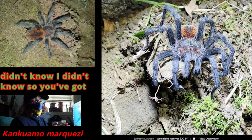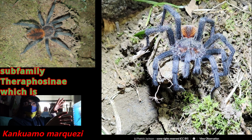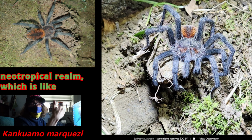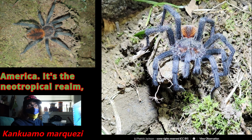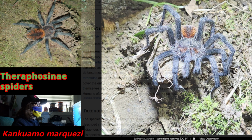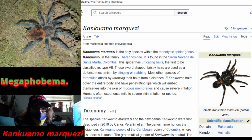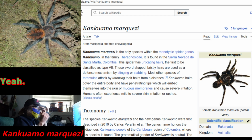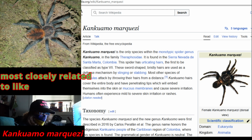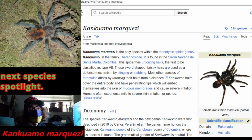I didn't know this: you've got Theraphosidae, which is the big tarantulas. But then there's the subfamily Theraphosinae, which is pretty much all the ones in the neotropical realm, like Mexico and down to South America, where pretty much all of the Theraphosinae spiders are, like the Brachypelma and the Megaphobema. This spider, they said, was most closely related to Metriopelma, which I haven't really learned too much about. That might be the next species spotlight.